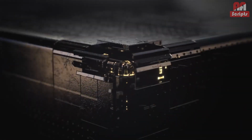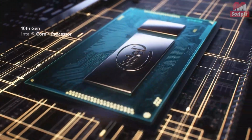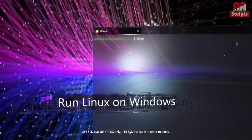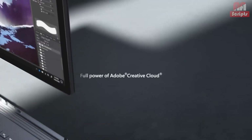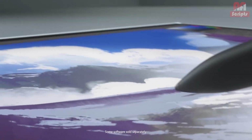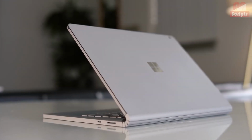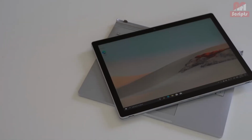Prices for the Surface Book 3 start at $1,599.99 for a 13.5-inch standard model with a 10th generation Core i5 1035G7 processor, 8GB of RAM, and a 256GB SSD. The business model costs $100 more. At the other end of the scale, a 15-inch business model with a Core i7 1065G7 processor, 32GB of RAM, a 1TB SSD and discrete NVIDIA Quadro RTX 3000 graphics with 6GB of dedicated video memory will set you back a hefty $3,699.99.